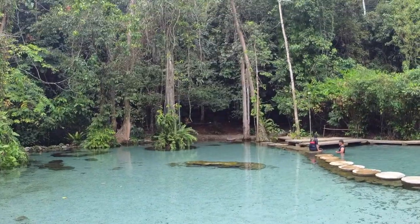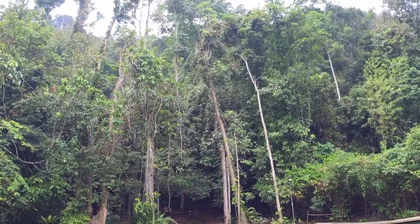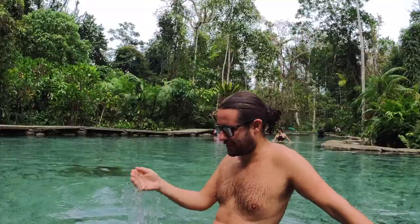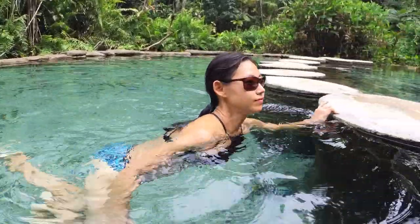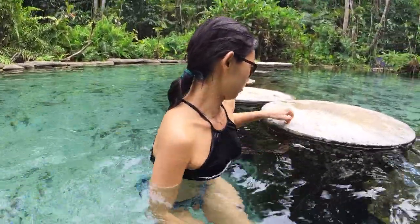This is just an amazing place. It's man-made, of course. You can see a lot of concrete around, but it's impressive. And the water is so clean. There's a lot of fish around. It's just beautiful. How do you like it? Pretty good.